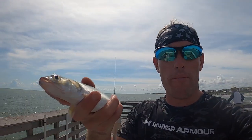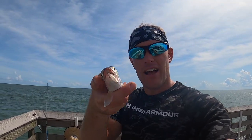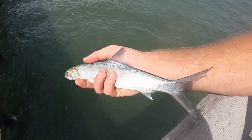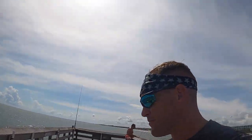All right, guys, I just had a guy shoot me a text. These are called ladyfish, or poor man's tarpon, and apparently they're not that good to eat, but that still is pretty cool. It's a cool looking fish. With the forked tail and everything, it reminds me of a game fish, but not good to eat. So we'll just go ahead and toss her back. Woo. There she goes. She'll be all right. Cool. That was a first for me. That's awesome.